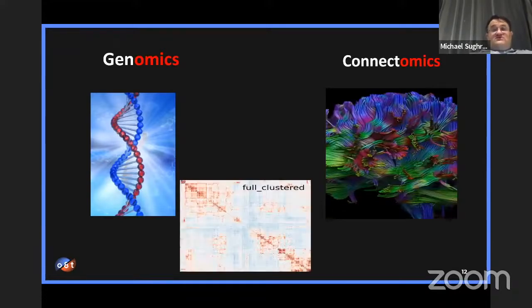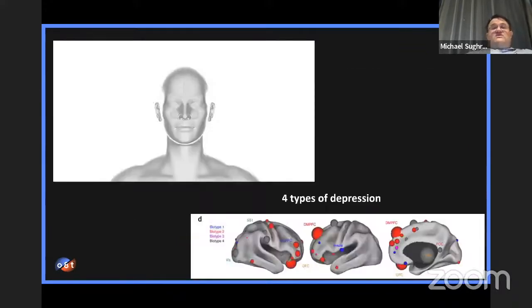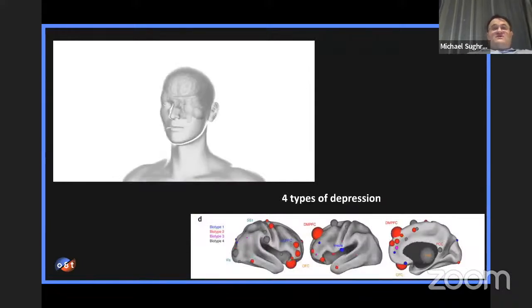Connectomics works from a similar philosophy as genomics. They're an omics. They're taking really big data sets. If you look at this data set, there are 144,000 dots, and every dot on that screen is comparing two different parts of the brain. How correlated are they? And so it's using big data to understand that map.